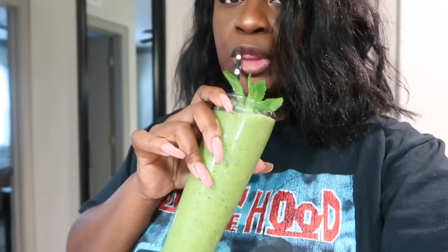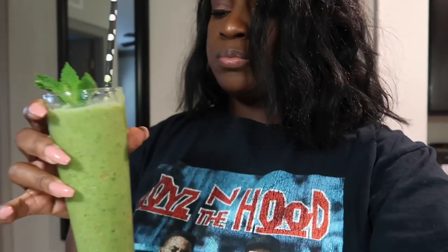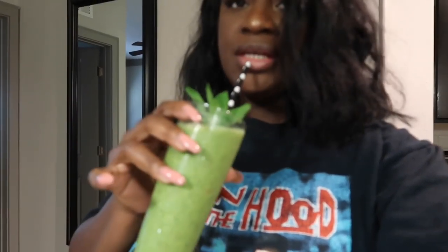Y'all don't pay attention to my hair because I got wet in the rain. It was raining earlier. But I just put a little mint leaf just to garnish it. That's good.